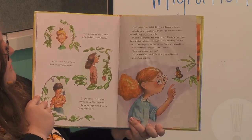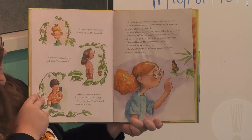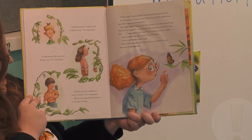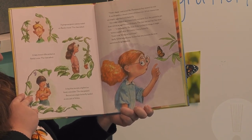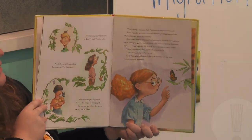A gorgeous green comma rested on Randy's head. The class oohed. A baby brown elfin settled on Sandy's nose. The class awed. A big blue morpho alighted on Andy's shoulder. The class gasped. But no one single butterfly landed on any part of Velma.